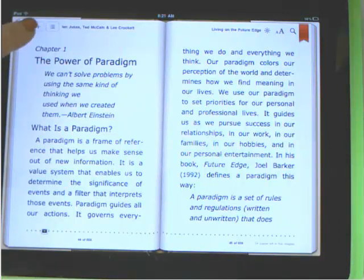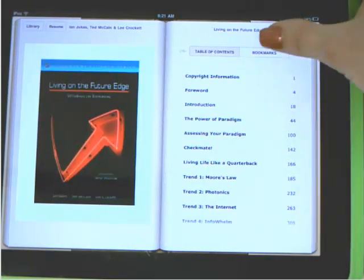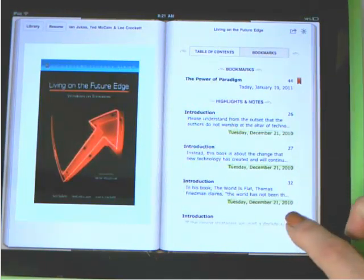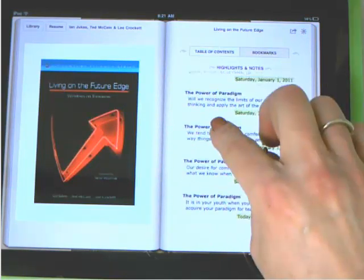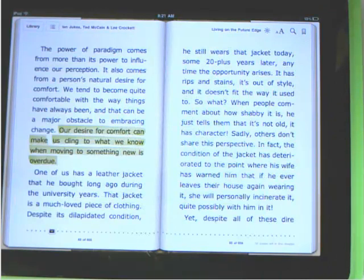This is the table of contents over here. It's dots with lines. If I go there, yes, I see my table of contents, but take a look, I can switch to bookmarks. It not only shows me my bookmarks, it shows me all my highlights and my notes. So I can go directly to that and read the rest of it or go right to it if I'm in a discussion.